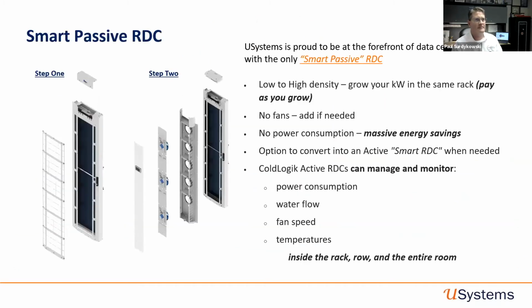The next slide. Looking at the smart passive, this is a rear door cooler that, step 1 to the left, is up to 35 kilowatts of cooling. It's 100% passive, so no fans, no power consumption. So for a great PUE number, deployment of this rear door cooler can be used in different environments, relying upon the server fans to push the heat through the actual rear door cooler itself.